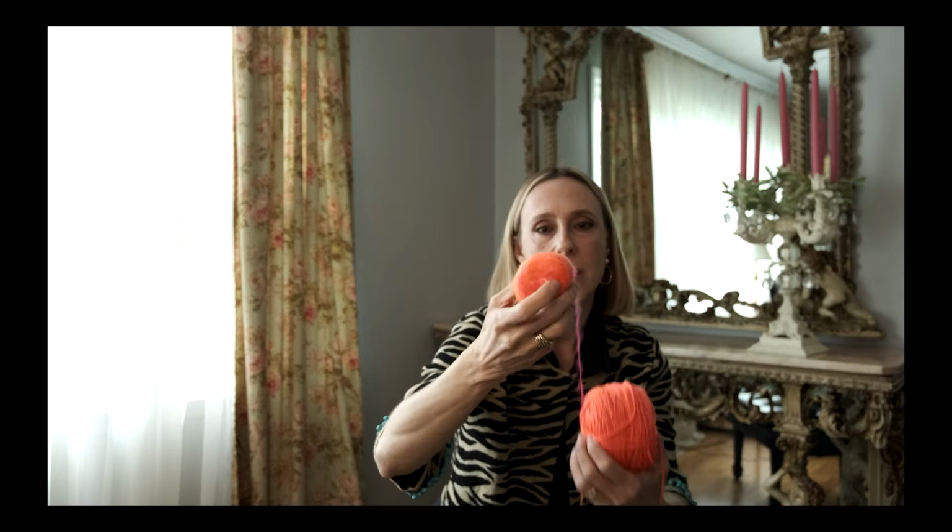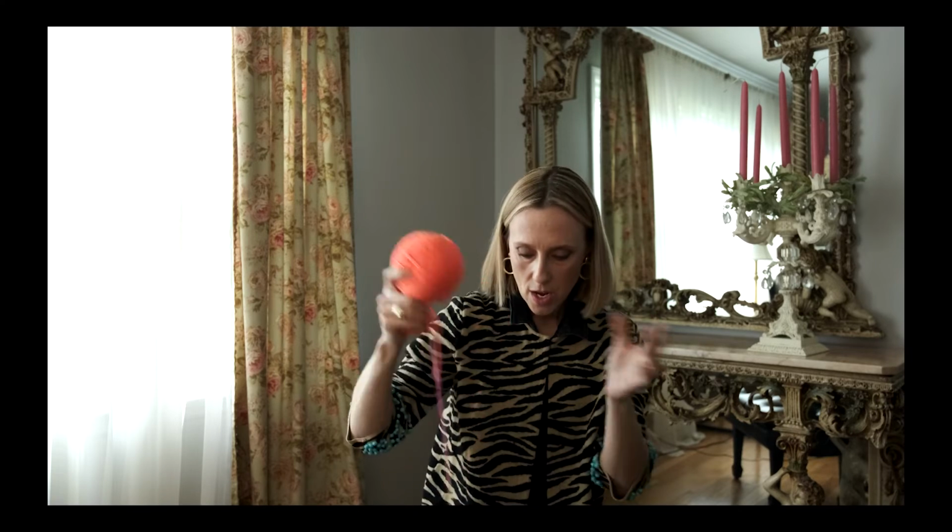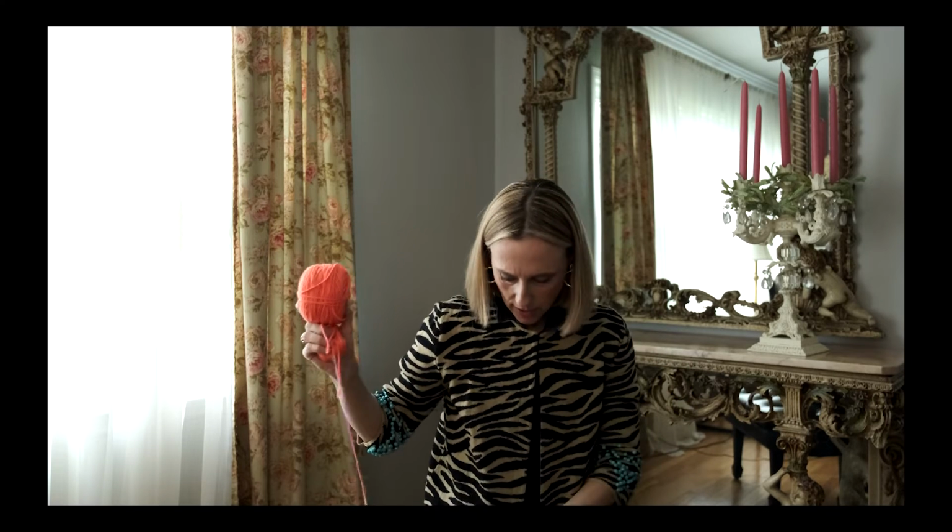So I also found a tiny bit of leftover mohair from some project I must have done at some point, and I decided to go for it. Because this is a DK weight, I think I held this double. So I worked from the inside and the outside of the ball to create a double-stranded thing and one strand of the mohair. And that is what created my I-cord.